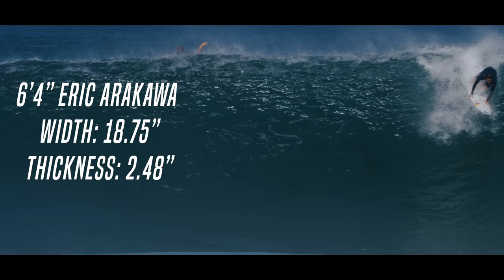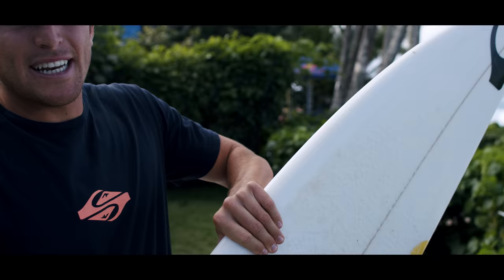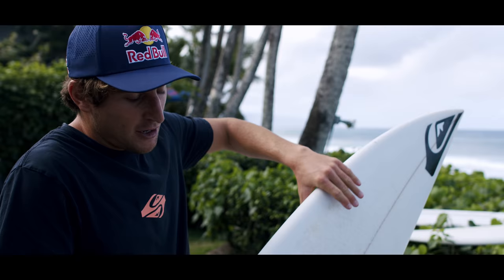My favorite board this year at Pipeline has been the RP model shaped by Arakawa. As you can see, the volume is really shaped up the front of the surfboard, which basically lets me paddle into the wave and ride a 6'4" when the waves are quite solid, which back in the day people would be riding 6'10"s or 7'4"s or whatever.